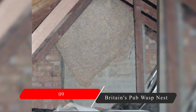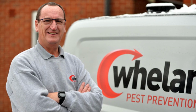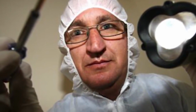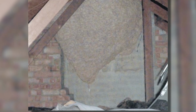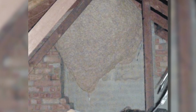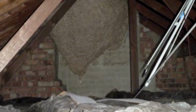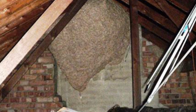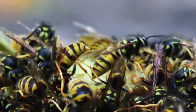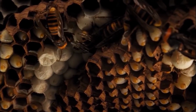Number 9. Britain's Pub Wasp Nest. Pest controller Sean Whalen was called in to deal with the 6-foot by 5-foot nest, which housed a total of about 500,000 wasps. This wasp nest was discovered in the attic of a Southampton pub. After exterminating the insects, Whalen said the nest had to remain where it was because it was too big to remove from the attic. It was given the title of Britain's Biggest Pub, and surprisingly, no other nest has broken the record. Maybe they should check the empty buildings in London.